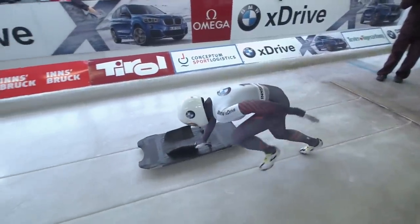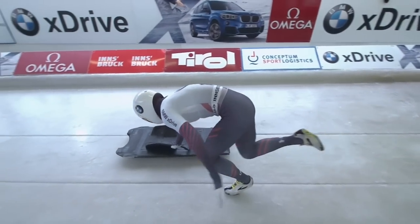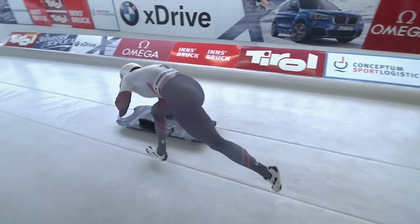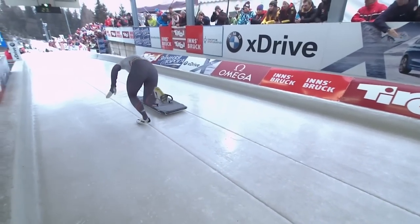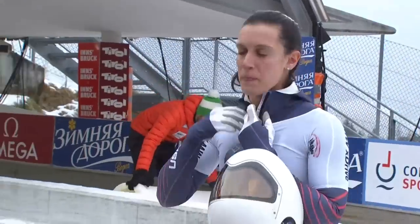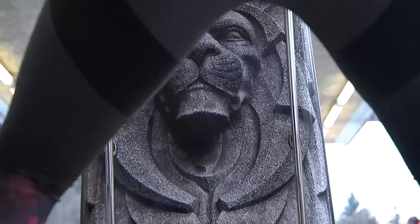So this is Annie's push. She's always been a pretty strong push athlete. She's pushing actually across the sled, so the runner that's in the spur is far away from her, and that's quite high risk, but yeah, it looks good to me.